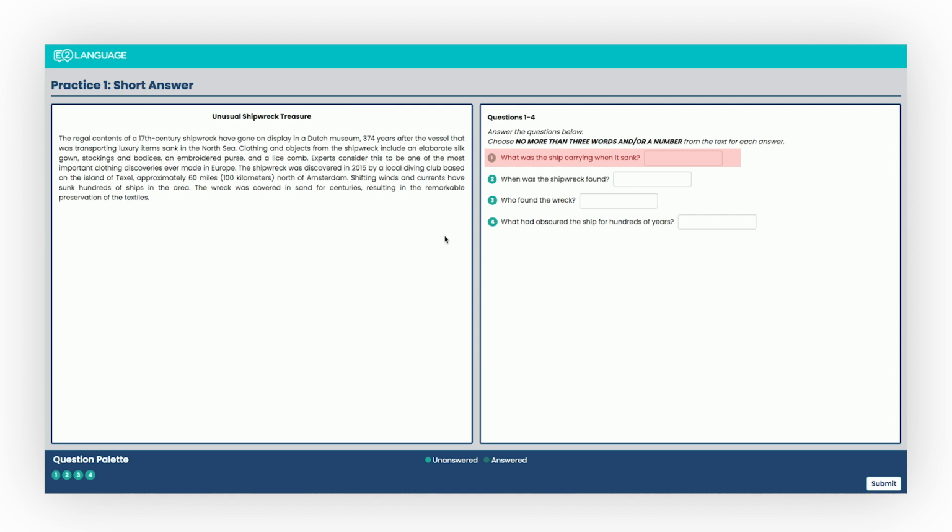You need to find a word or a couple of words, or in fact, look at the instructions there. No more than 3 words and or a number. So you can have 1 word, 2 words, 3 words. You can have 1 word and a number, 2 words and a number, or 3 words and a number.